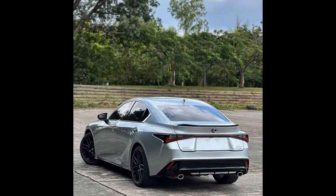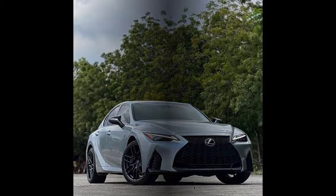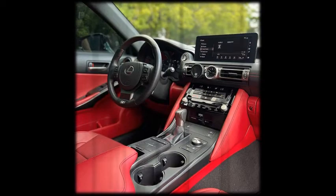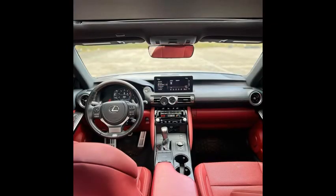Model: Lexus IS 350. The single F Sport trim level for the Lexus IS 350 is offered. It comes with rear-wheel drive or all-wheel drive and a standard 3.5-liter V6 engine, 311 horsepower, 280 pound-feet of torque. While the all-wheel drive IS 350 has a 6-speed automatic transmission, the rear-drive IS 350 has an 8-speed automatic. The comparable IS 300, 4-cylinder turbocharged, and IS 500, V8 models, are each given a separate assessment by Edmunds.